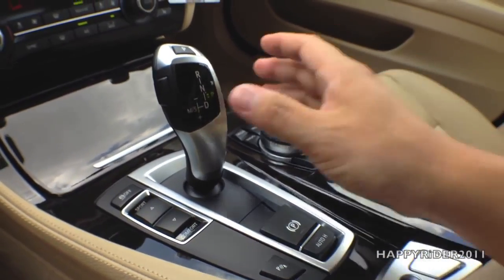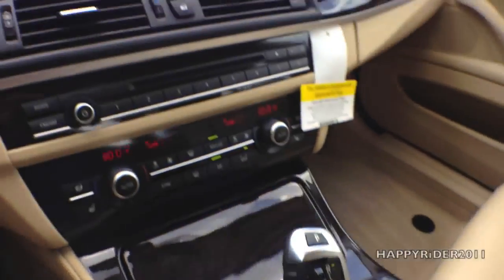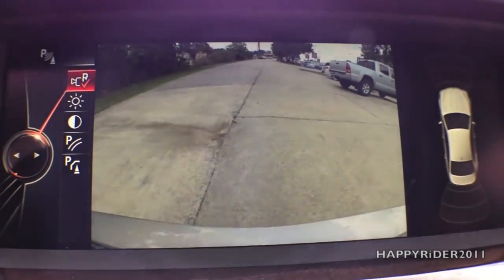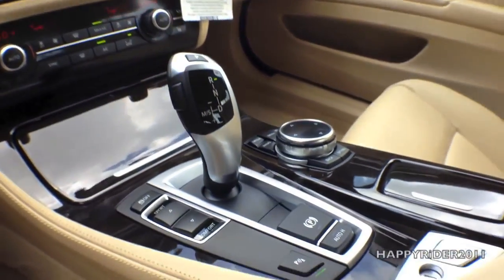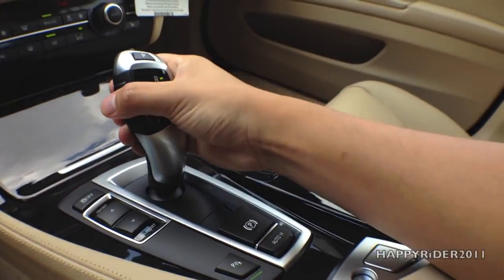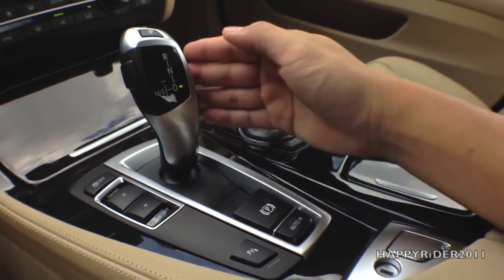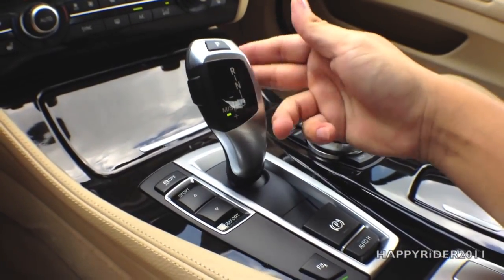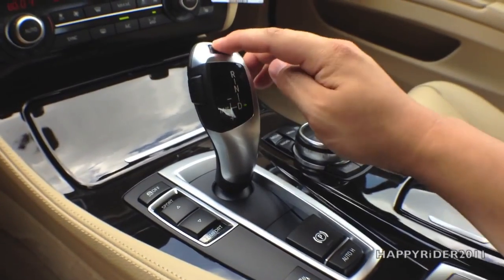Here's the gear shift box. Simply push your foot down on the brake and press the button on the side. Push it up to go into reverse, and the rear view camera automatically displays on the screen, which is again a very nice safety feature. Push it down to put into drive, and over to the left to put into standard. And after that you can simply push up or down to change gears. And to put the car back into park, simply press the P on top of the gear shift.